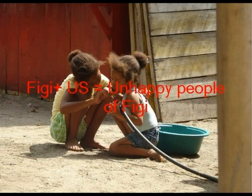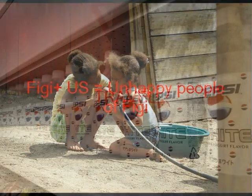One of the tensions that occurs during the process of the production of these plastic bottles includes the US and the Fiji. What happens is that Fiji bottle companies send bottled water to the US when the own people of Fiji don't get enough safe, clean, drinkable water. Don't you think that's a little unfair?